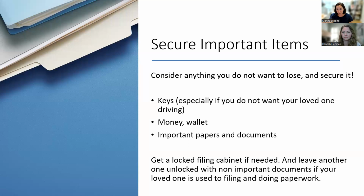But that leads right into this slide about securing important items. Anything you don't want to lose, we recommend securing it. It's just that simple. I know it's frustrating sometimes because this is your home and it's hard to think of having to lock things up, but it's always better to be proactive and have things set up to cause you much less stress down the road.